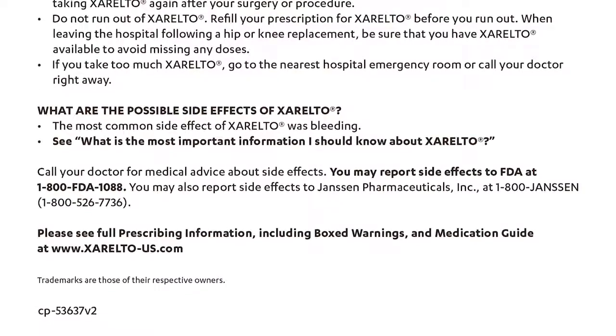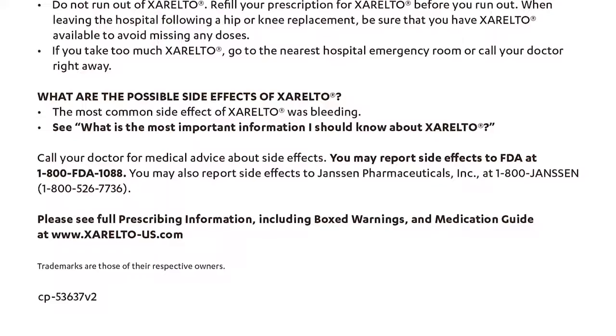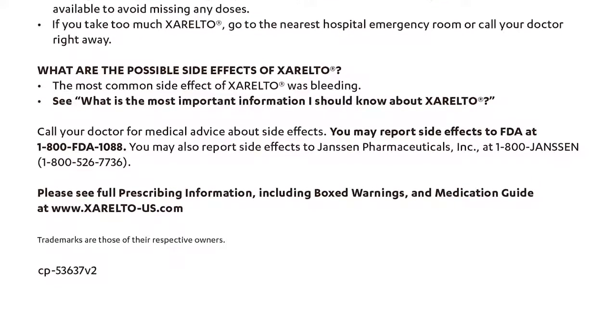1-800-526-7736. Please see full prescribing information, including boxed warnings and medication guide, at www.xarelto-us.com. Trademarks are those of their respective owners.